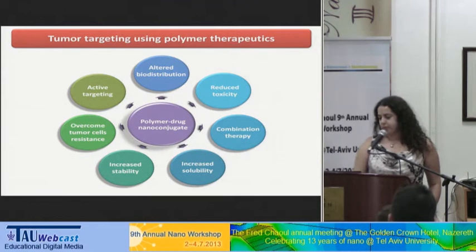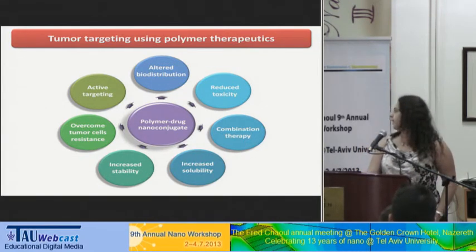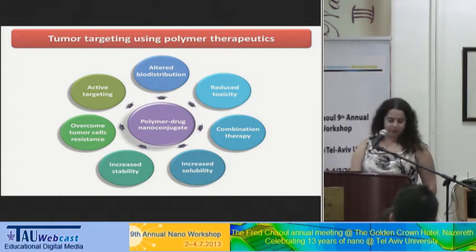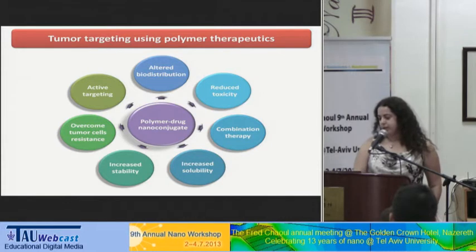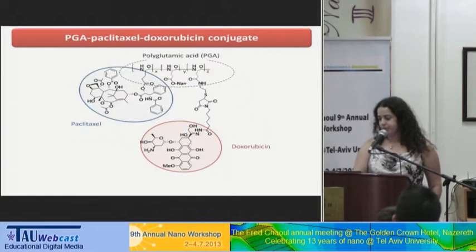We can exploit this property of tumor blood vessels to target drugs to tumors. By conjugating small chemotherapy drugs to a nano-sized polymer, we can direct them specifically to a tumor and therefore reduce the toxicity of these drugs, because they will be mainly accumulated in the tumor and not in healthy tissues. In addition, this polymer conjugate is an ideal platform for combination therapy because we can conjugate two different synergistic drugs to the same polymer chain.